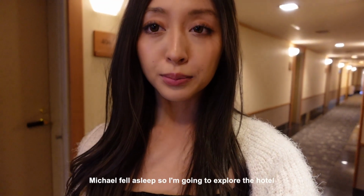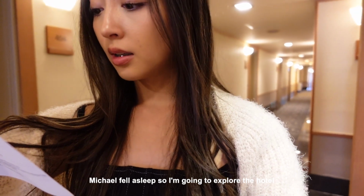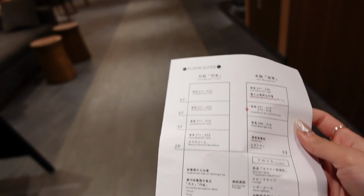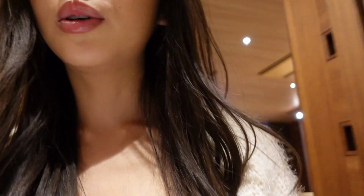I'm gonna go explore the hotel by myself. I wanna see what's on the lower floors. There's like a souvenir stall.